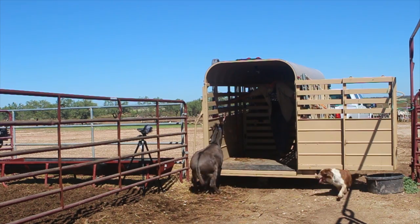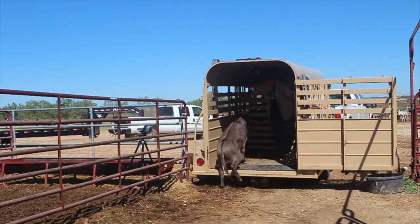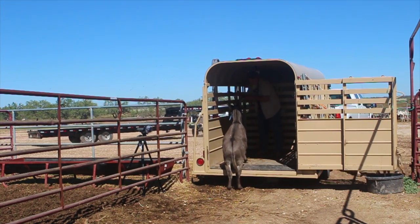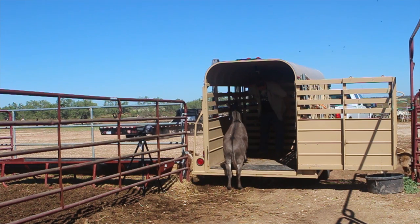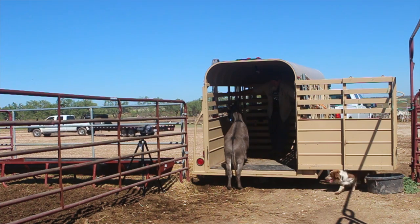Come on, little buddy. Come on, little buddy. No, Bluebonnet. And we got half a donkey in. Same principle. No, dog's off. Dogs are just trying to do their job.